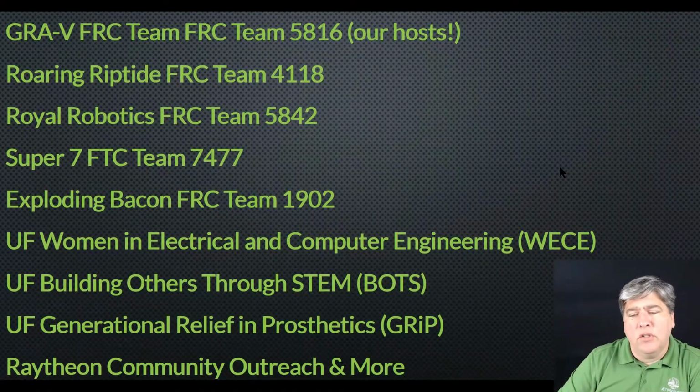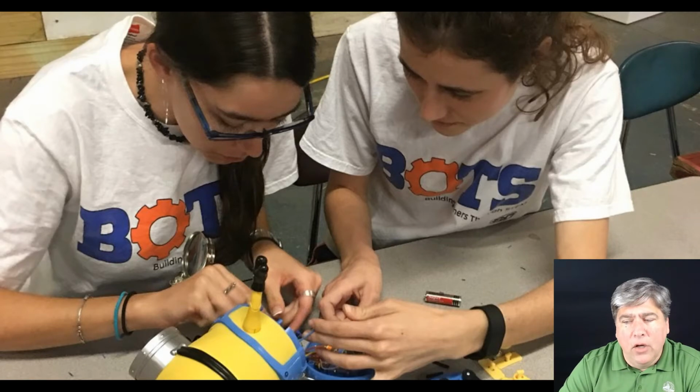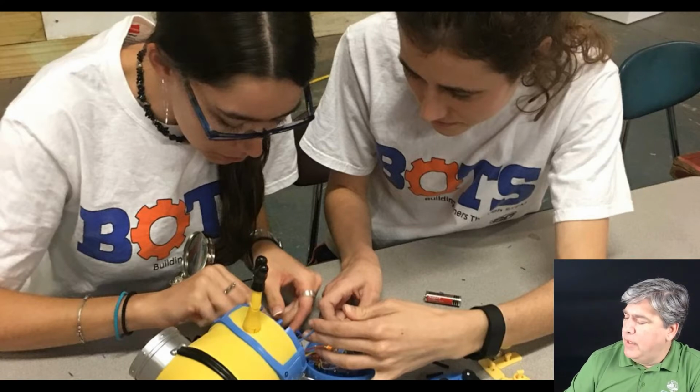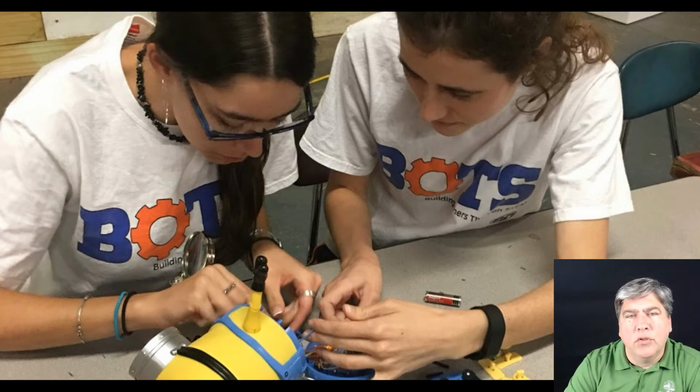If any of you aren't certain what we're doing or why we're doing it, we are adapting toys. We are taking off-the-shelf toys like the Minion you see there. Those are 2 kids last year from Bots. We're going to add jacks that allow people who use switches to control the devices and play with them. It's not just about playing. It's also step 1 on being able to control your environment.